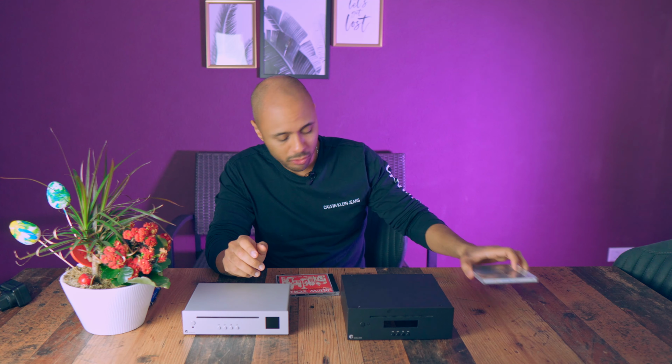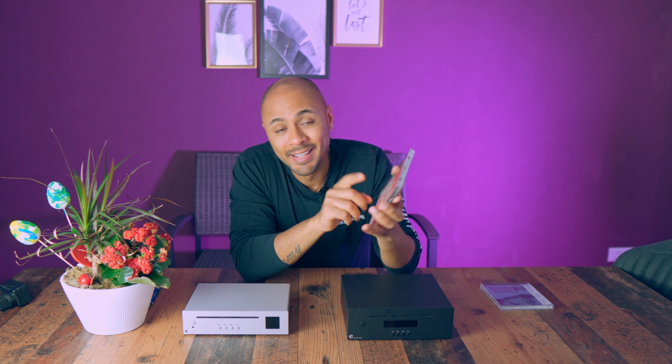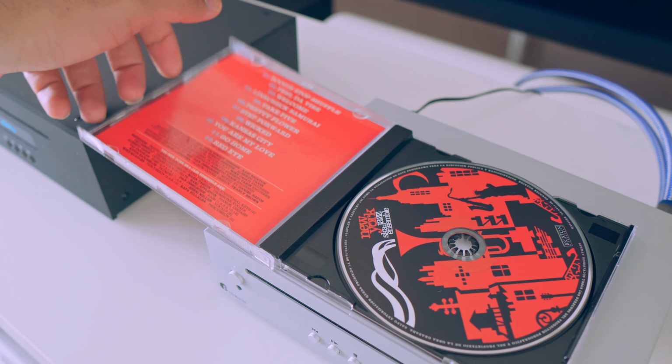Another CD that I really enjoyed was New York Ska Jazz. Really beautiful, full of instruments, and a really fun CD. I suggest you take a look at this because it's really beautiful. And on both of them, I really enjoyed the listening session.